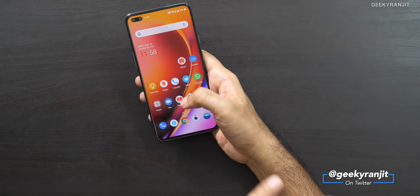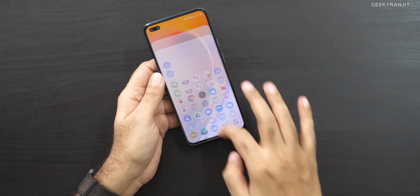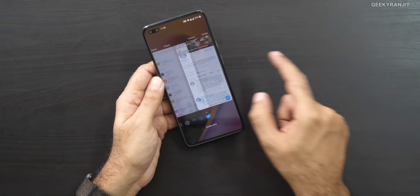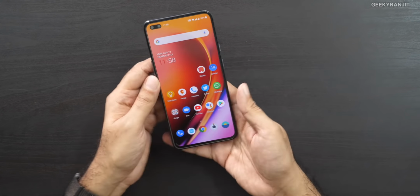Now in terms of general performance, it was really good thanks to the Snapdragon 765 SoC. This is very similar to the 730, which is a good chipset, as you can see. And again, it handles everything you throw at this smartphone fine, so you don't have to worry about performance, daily usage and stuff like that. No lags or anything that I noticed.